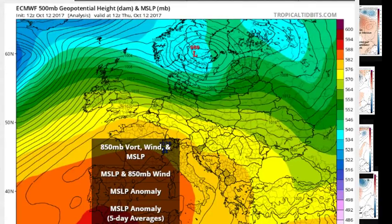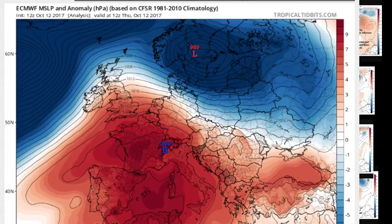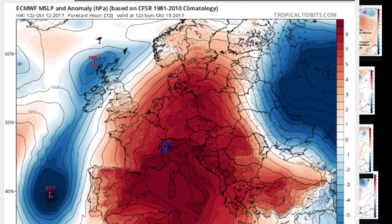I didn't get a chance to look at the UK Met model, but this has been consistently showing a track over Ireland and Scotland and Wales, and you could look at it better on this particular map. I think it shows it up much better. So there it is on the European.